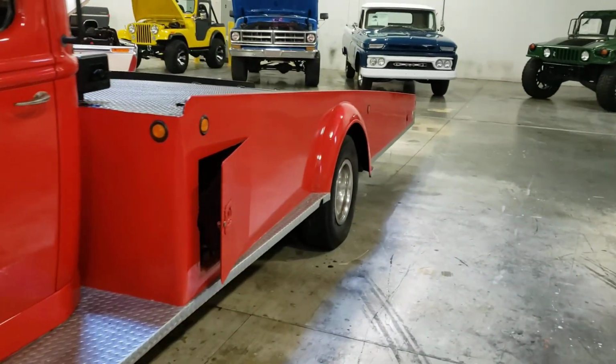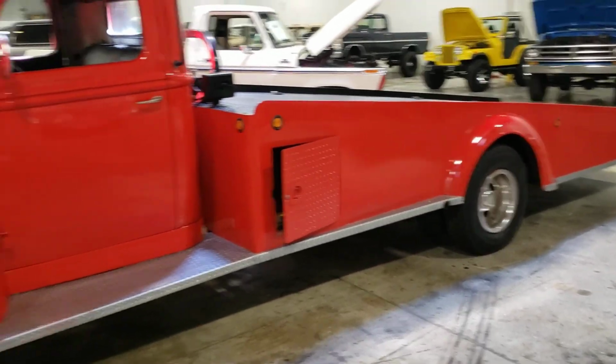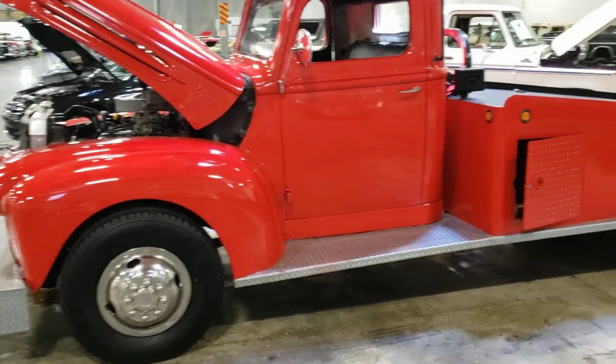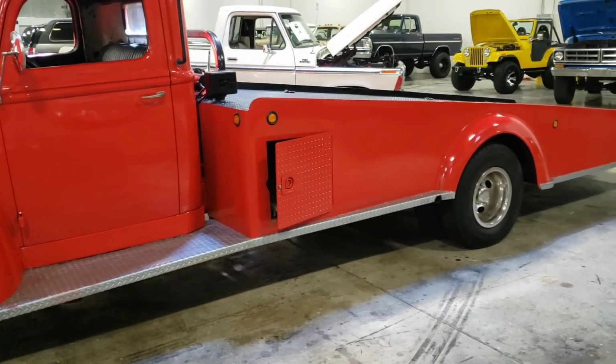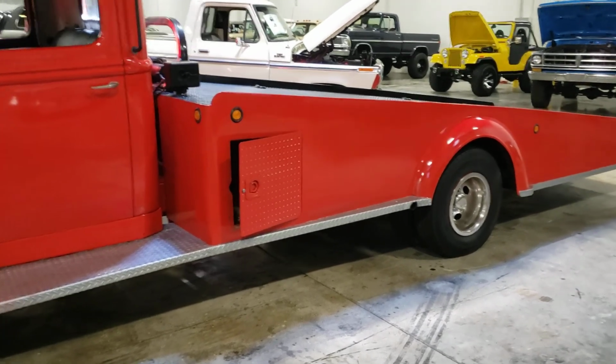Let me know if any of you guys know if this back end was added on, because I don't think that's from 1946. I could be wrong. I've been wrong before, but guys, let me know what you think.